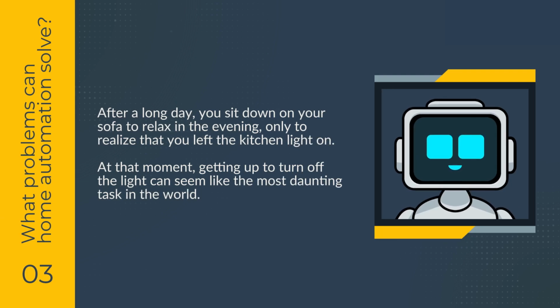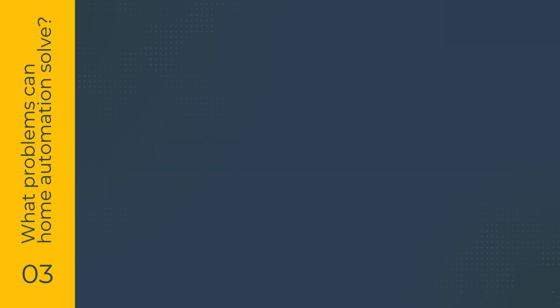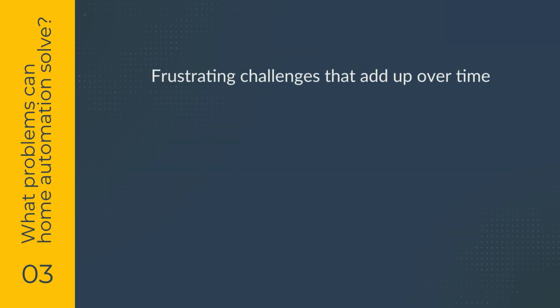After a long day, you sit down on your sofa to relax in the evening, only to realize that you left the kitchen light on. At that moment, getting up to turn off the light can seem like the most daunting task in the world. This is just one of the many inconveniences that home automation can solve. Every day, we face small but frustrating challenges that can add up over time. Waking up startled by an alarm clock every morning is not just annoying, it can disrupt your entire day.